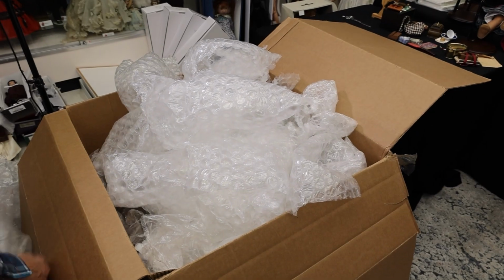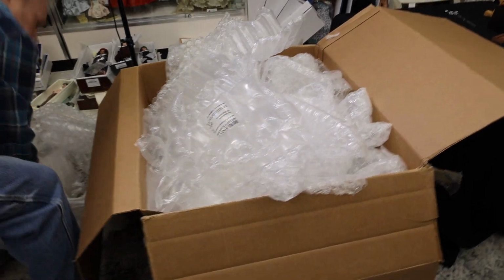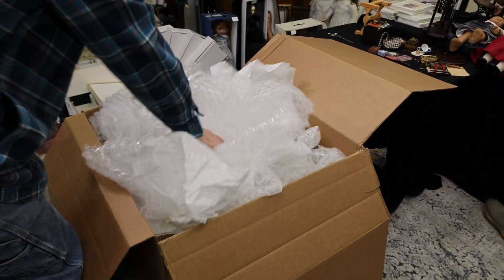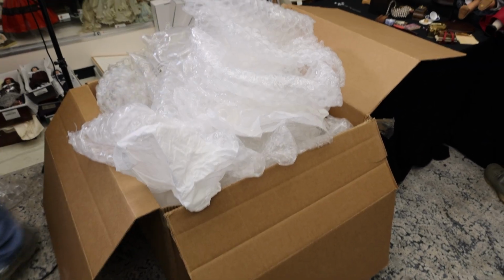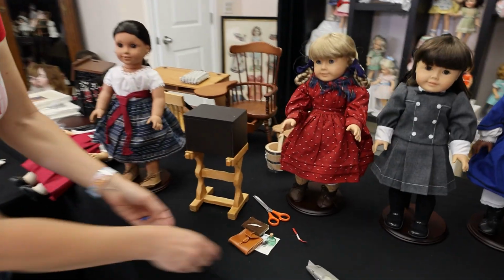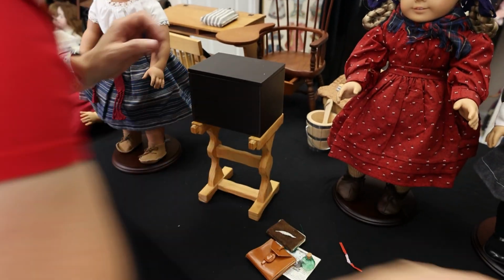Okay, so we're still unpacking, but this is all of this. We will be recycling this and using all of this in other packages. Man, this has been a big box sitting in our shop for the last 3 months, so it'll definitely free up some space. Okay, we're still unwrapping here, but this is interesting. Kathy's going to show us Josefina's desk.